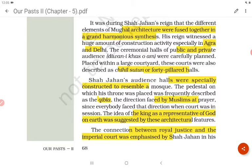The ceremonial halls of public and private audience, Diwan-e-Khas and Diwan-e-Aam, were carefully planned. Placed within a large courtyard, these courts were also described as Chihil Sutun, or 40-pillared halls. Shah Jahan's audience halls were specially constructed to resemble a mosque. The pedestal on which his throne was placed was frequently described as the Qibla, the direction faced by Muslims at prayer, since everybody faced that direction when court was in session. The idea of the king as a representative of God on earth was suggested by these architectural features.